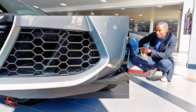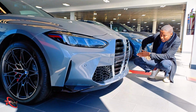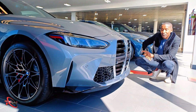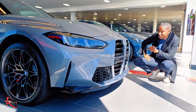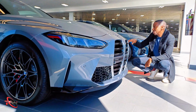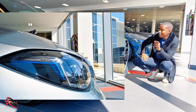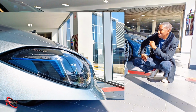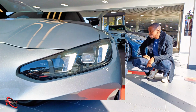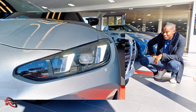Now, in the pre-LCI, we have the carbon fiber lining on these intakes, but that's because it's got the exterior carbon package. This one doesn't, and you'll see some of the differences that come with that. Moving up to the lights, we've also got BMW LED headlights and not the laser lights that we had on the pre-LCI model. But we still have those blue accents on the side of it, really showing you that these are some high-performance LED lights that are here.